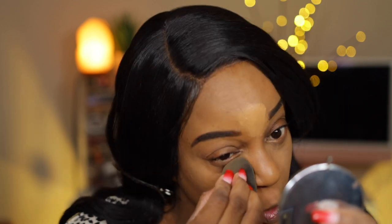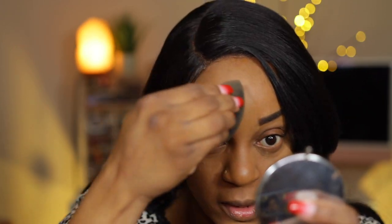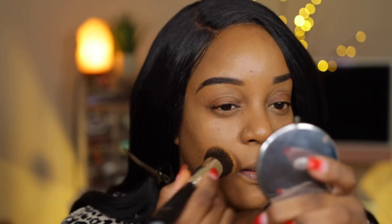Another key ingredient I look for when purchasing foundations is if they apply without me tugging on my skin or having to really get in and blend it out. If it blends smoothly without me having to tug on my face, you know. So that's another key thing I look for when purchasing foundations. That matters.